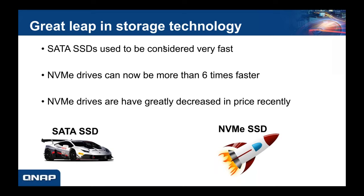So in the past, SATA SSDs were considered to be very fast, but nowadays NVMe SSDs can be more than 6 times faster, especially over the past year, the price of NVMe drives has greatly decreased. So NVMes keep getting faster, keep getting cheaper, and so you could buy NVMes that get 3,000 megabytes per second or even more. And they're not even that much more expensive than traditional SATA SSDs. Really, this year they've got a lot faster, a lot cheaper, and so it's now at the point where small businesses and even consumers, it might be practical for them to use NVMe instead of SATA.